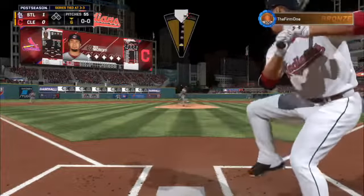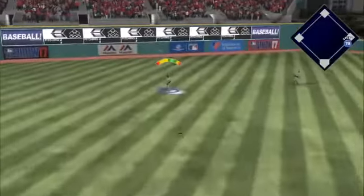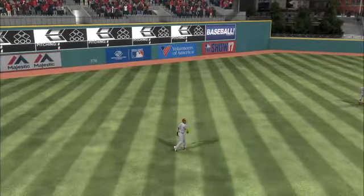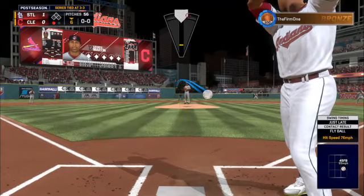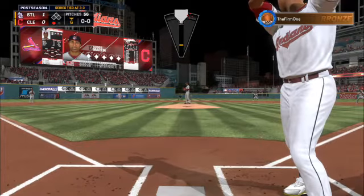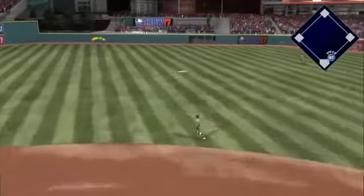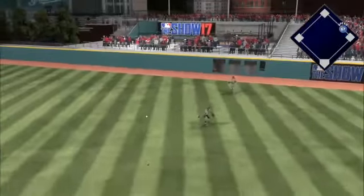Second baseman. Swung on and lifted in the air to left center. Ozuna is under it, and he hauls it in for the first out of the inning. Here's Leonys Martin. 12, Leonys Martin. He's ready. Here's the first offering. Liner toward right center. And that falls in for a solid base hit, his second of the night.